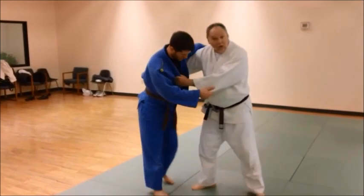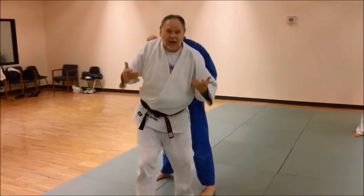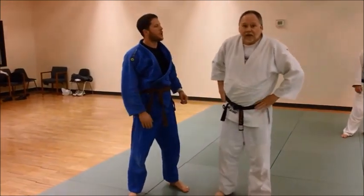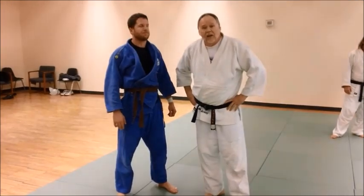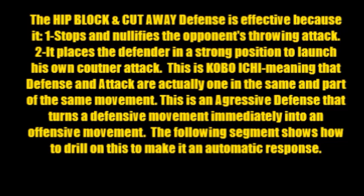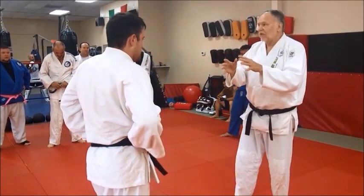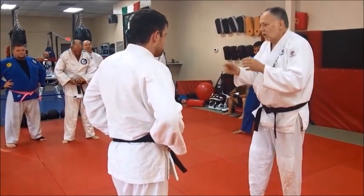Or if I keep hold and he attacks, boom, cut, step in front, drop under, drop Seoi Nage, some type of counter move. So that's the hip block and tear away, hip block and cut away. I think one of the basic defenses in Judo, Jiu-Jitsu, and Sambo. So posture is essential. If you've got good defense, you've got good posture, okay? So it all ties in together.